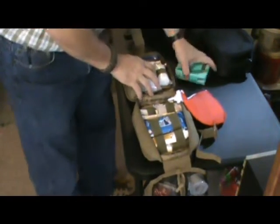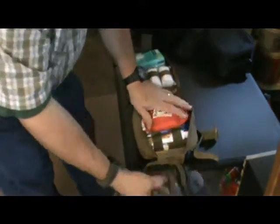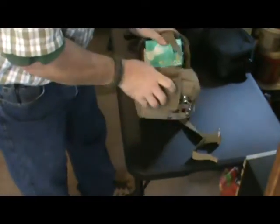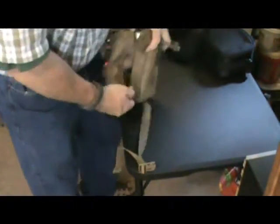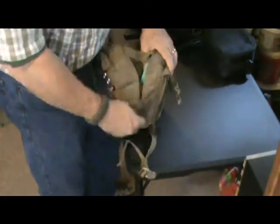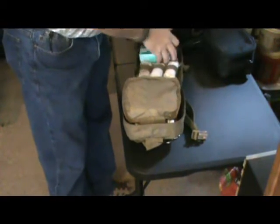So, I mean, it's not a trauma kit per se, it's more of an extreme first aid kit, but let's say I carry all this in the truck. You never know what you're going to need. This all fits back up. Of course, it's almost expanded to the gills, and that's how much stuff I can actually carry in here.